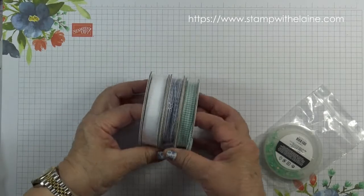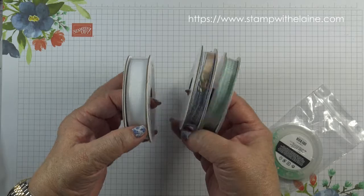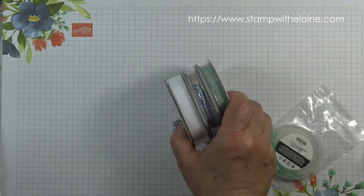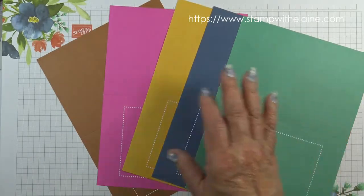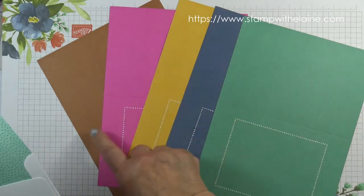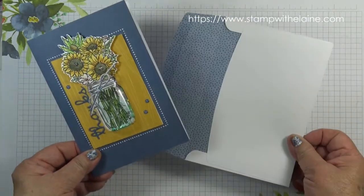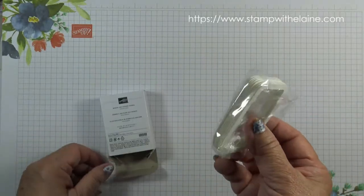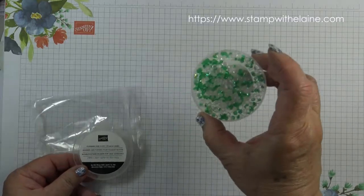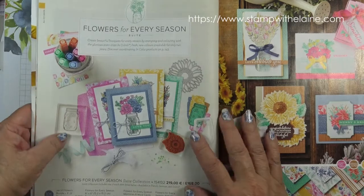You have the Flowers for Every Season combo pack. There's the gingham, Misty Moonlight, Baker's Twine, and some faux linen gauze in Whisper White. Memories and More card pack, 10 cards in each pack with 10 envelopes, and there's 2 each of each colour. And I used one of them to make a shaker card in one of my sneak peeks. A box of mason jar shaker domes, there are 10 in a pack. Flowers for Every Season gems. And of course the stamping blends, which will be available as of today.